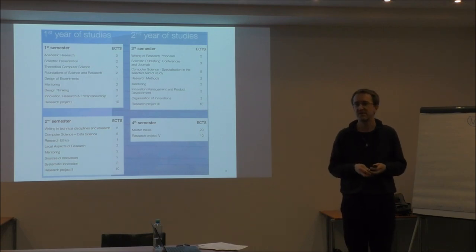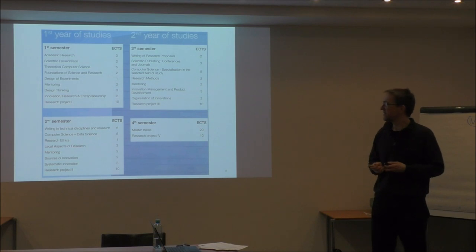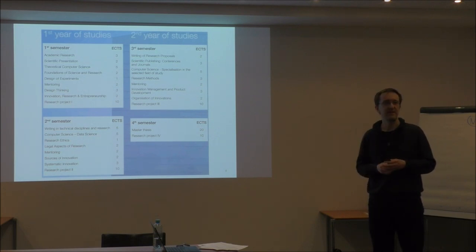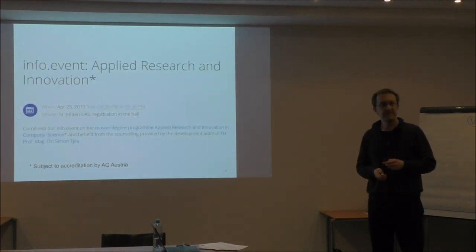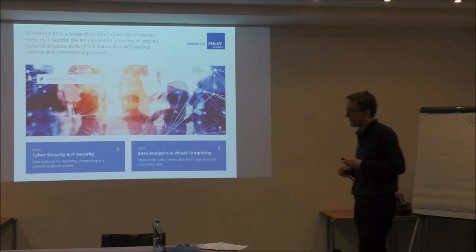If you're working on a research project in a company and you want to learn how to do this science and research stuff, maybe you're interested in this, and because it is in English, foreigners can also apply. If you're interested, please think about it now, because the info days are coming soon. You have to apply, and the selection, we only have 12 seats, there are still open places, but if you want to do this, or if you know someone who wants to do this, please forward this to the people who want to know. Okay, that was the short introduction.